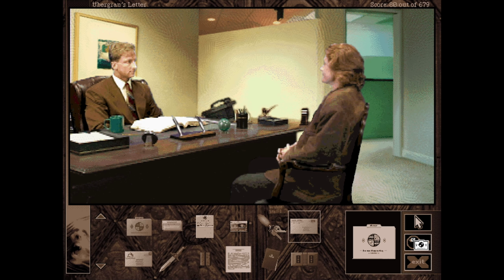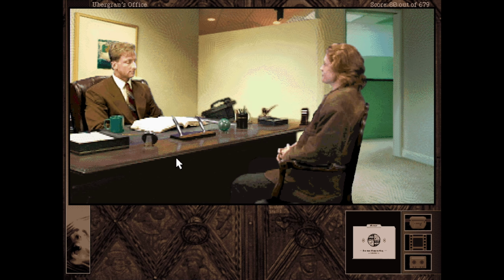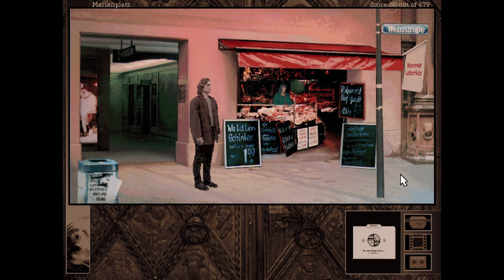The Ritter family papers. The old family tree does go back a ways. Devon, Bayern, Austrian something. The old family. It goes back a ways, but we can't look at it, damn it. Well, I guess I'd better get going. Nothing new there.